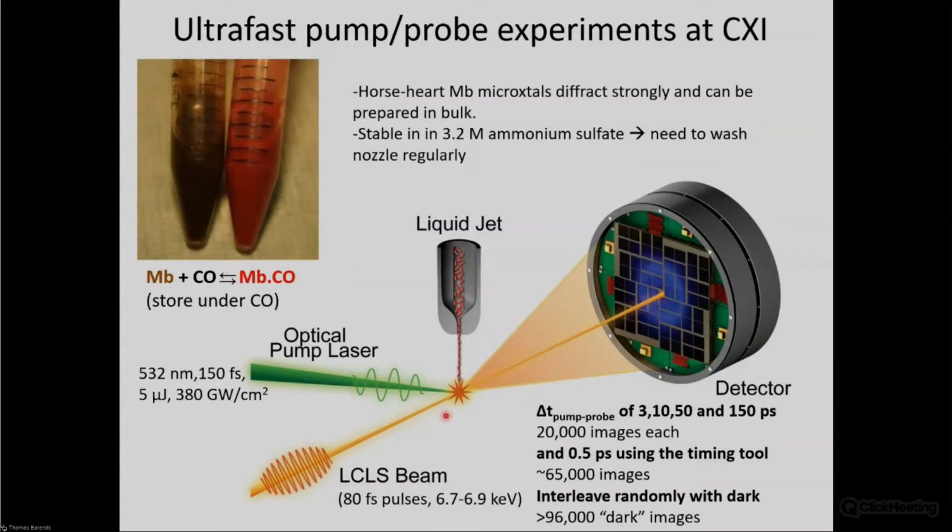We inject those with a liquid jet. We hit them with an optical pump laser, a 532 nanometer femtosecond laser, and then a few hundred femtoseconds to a few picoseconds after that, we probe the crystal with a free electron laser pulse. And we have done this at various time delays, varying from 100 femtoseconds to 150 picoseconds. And of course, we also collected a lot of data where we had the pump laser switched off so that we could compare the dark state of the crystals with the light-triggered state of the crystals.